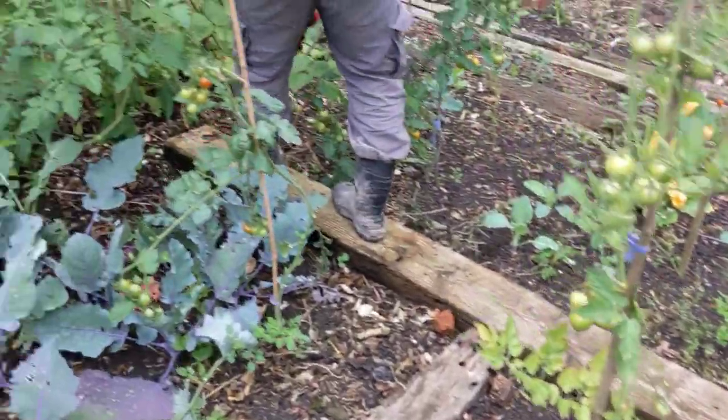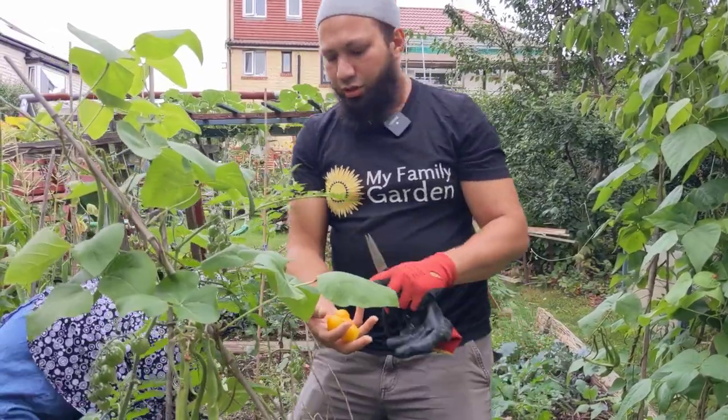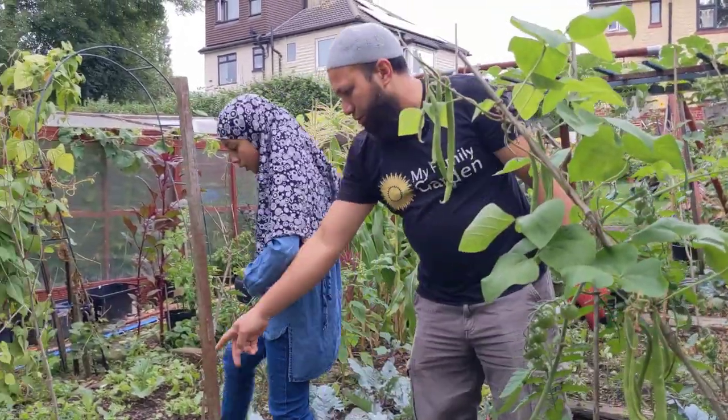Oh, some more sun gold tomatoes over here. Honeycomb tomatoes, a yellow variety. Really nice picked ones as well. The other day. Yeah? With that too. Okay. Get that big one there.